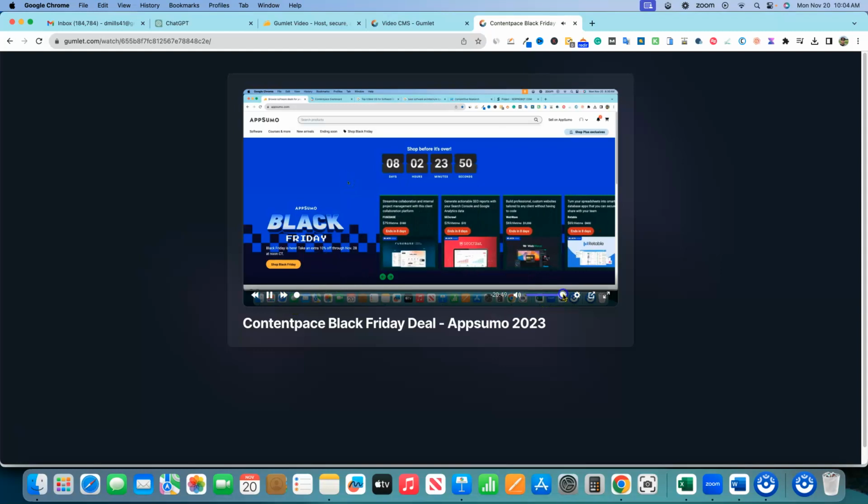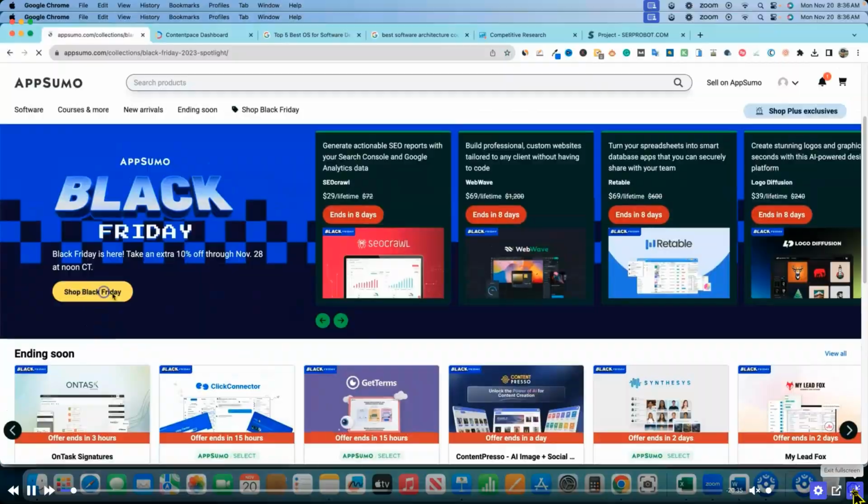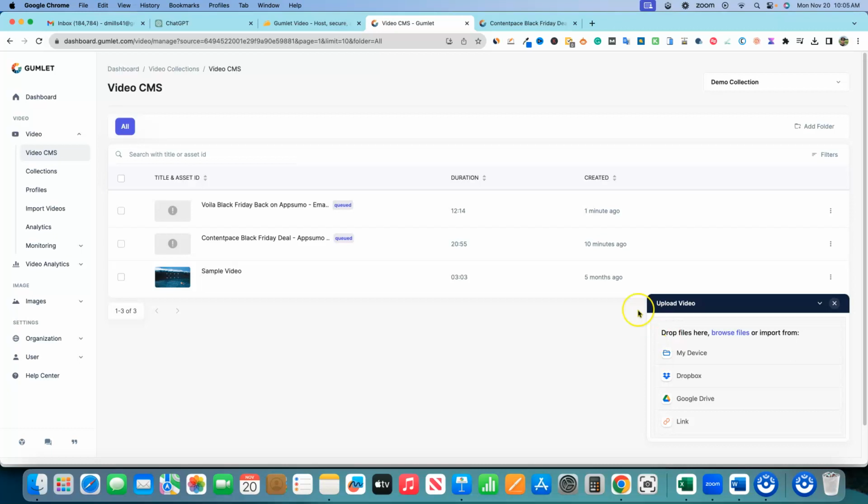It's got good audio. I'm going to go ahead and turn the audio off. But you can see that this is what it'll look like. People will be able to come and look at this. They'll be able to adjust the speed, the quality at 1080p right there, and so forth. So you get a nice link that you can share. You get an embed code and stuff. It just works really, really well. So in a nutshell, that is Gumlet.